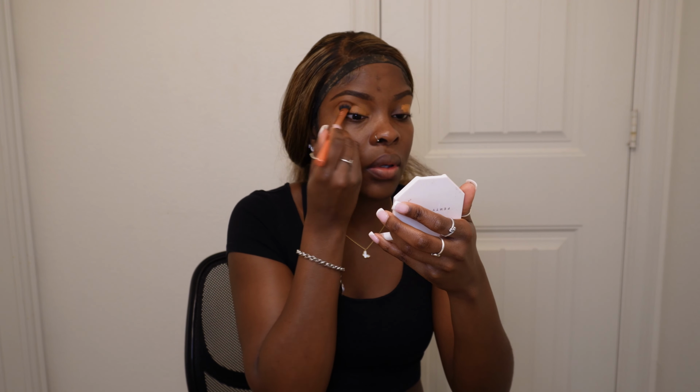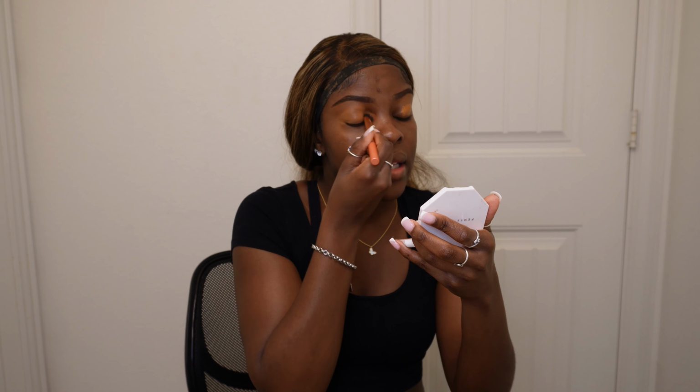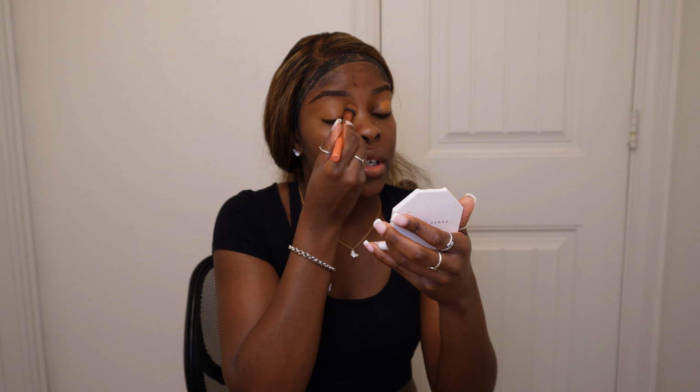So far, so good. It's not too liquidy either, which is great. It blends out perfectly, as you guys can see. So this might be another really good concealer, and I'm actually excited to use it whenever I get to the point of doing my under eye. Okay, this blended out real nice. Do y'all see that? I'm literally testing out products with y'all that I think are going to be top tier this summer and super affordable too.